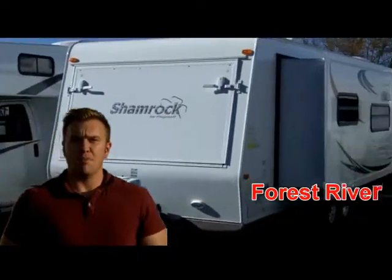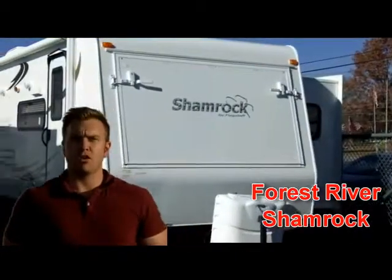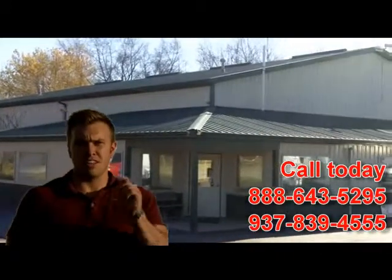$14,995. Like the towability of a pop-up, but the comfortability of a travel trailer? Then check out our Forest River Shamrock starting at just $13,995. For an amazing deal, give us a call or stop on in and tell us Sally sent you.